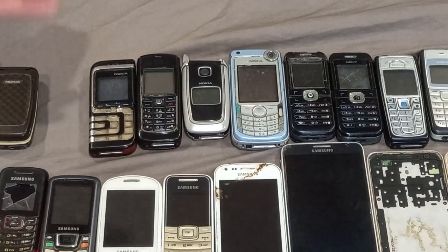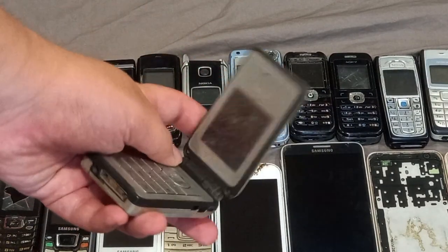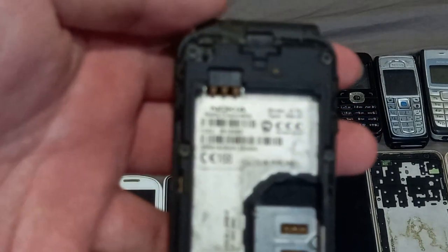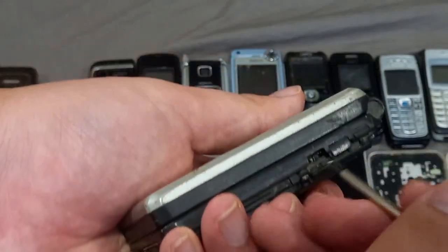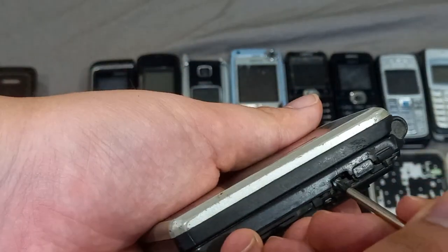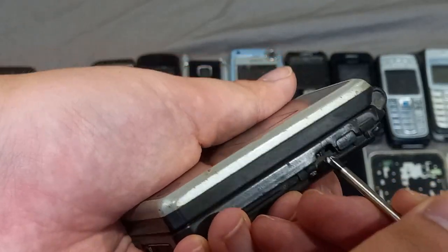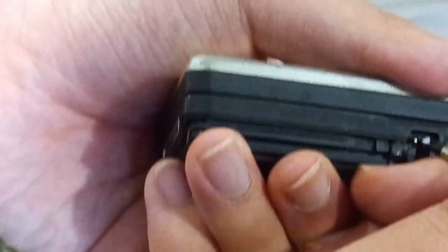But hey, now we are moving on to the more modern phones. Here is another phone I got in the flea market. This is a Nokia 6110. As far as I know, it does show signs of life, but I'm not sure why it won't turn on right now. When it turned on, it would only show a white screen. Both of the screens suffered the same problem, so I'm not sure what's going on with that.